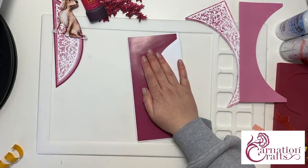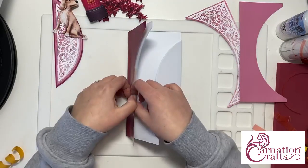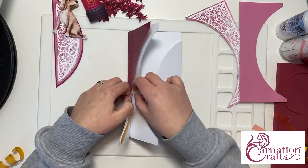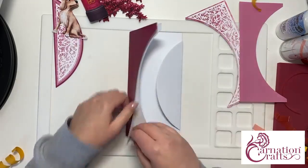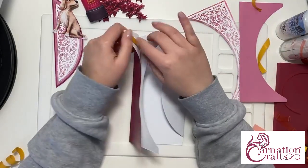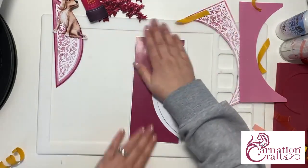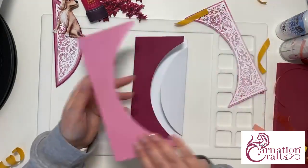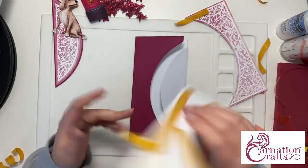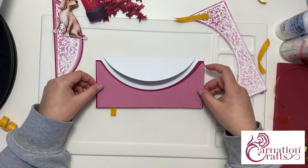Again, remember, don't try and stick all the elements in one go. It just gives you a wonderful amount of ability to then hands-free go in and adjust, take away the carrier sheet on your other elements and stick like so. So starting with the darkest color, we're then moving to the next lighter color from the Just Passing By Perfect papers. And we're moving down in size for the card design.